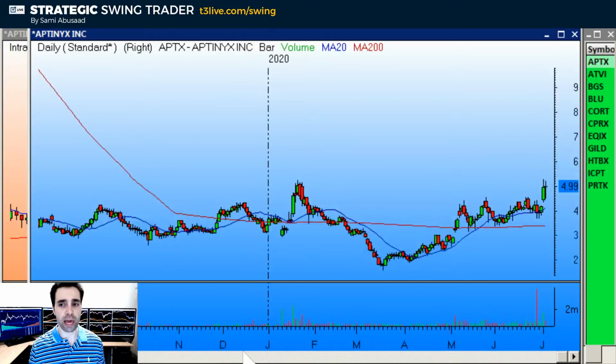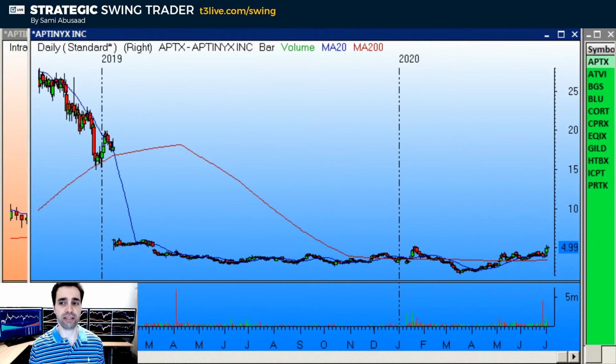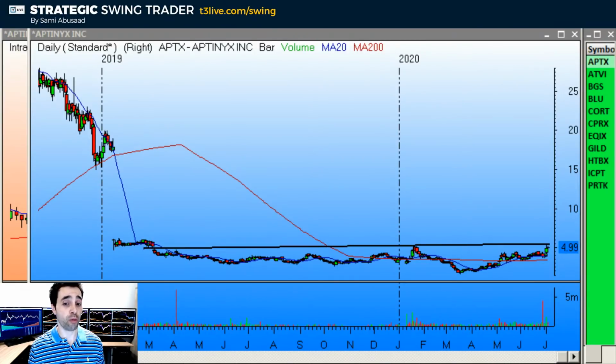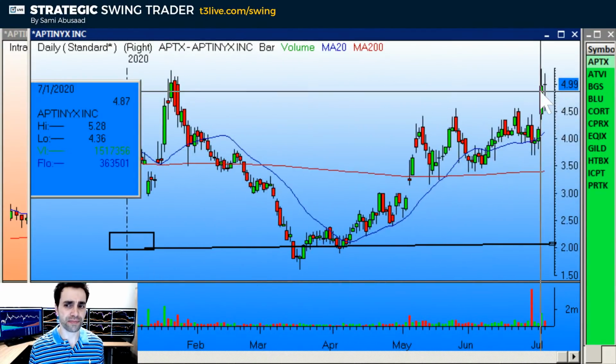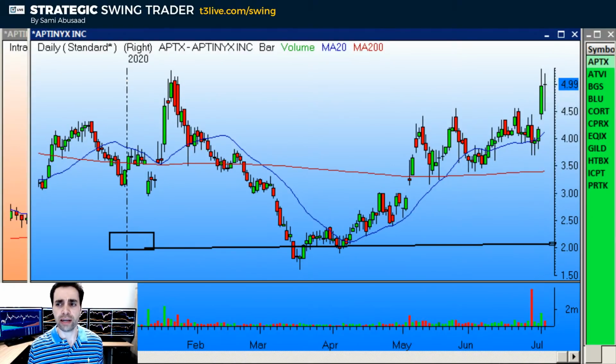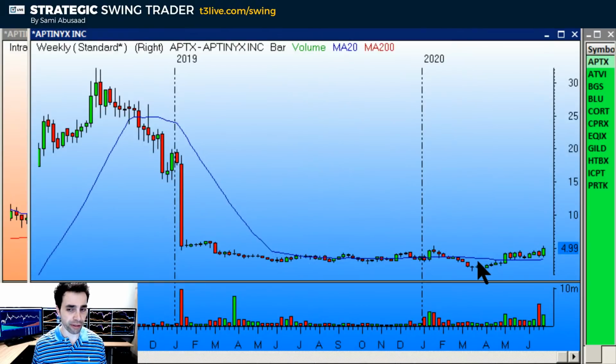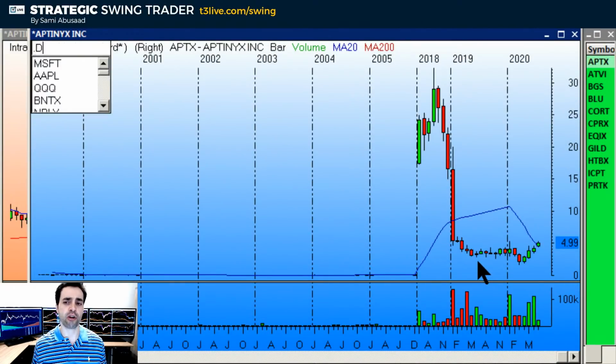So first, APTX. Check this out, guys. This is a long-term breakout. I like it a lot. It's breaking out over almost a year and a half worth of basing. You might say, well, what about this? Should we worry about this little base? No, that's really old. I'm not worried about that. As soon as we take out this bar's high, I'm okay playing long. Don't have to wait for it to clear $6. That's the top of that old base that I showed you. So I like the APTX a lot. It's a little thin, but I like it a lot as a long-term play.